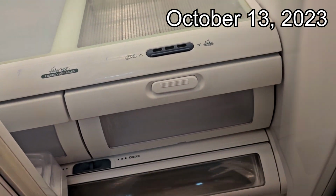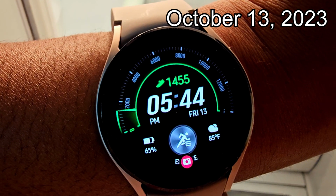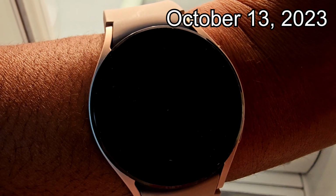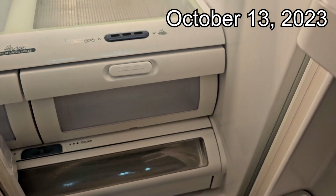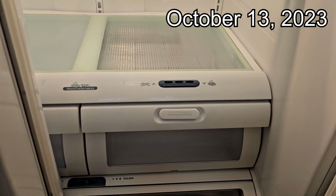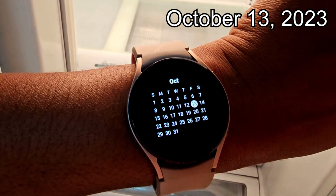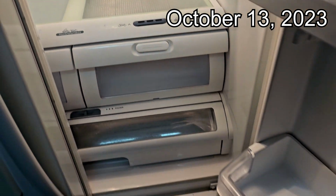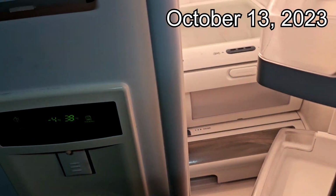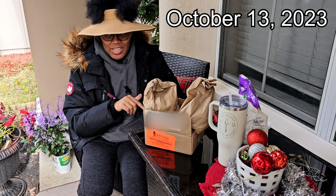Alright, so today is October 13th. So I will come back in January. So you can see the date better on here, October the 13th. So I'll come back in January. So I'm going to give you a full 12 weeks and get them planted. Okay, so that's the date that I put them in the fridge.